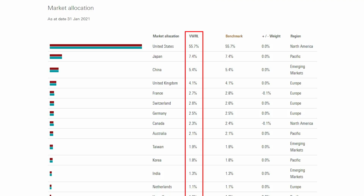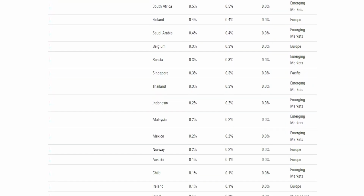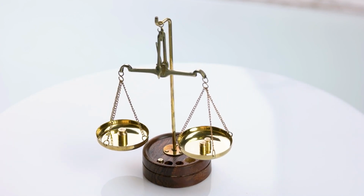It also shows their relative weightings and compares it to the benchmark, which is the FTSE All-World Index that we discussed earlier. As you can see, over 55% of the ETF's holdings are located in the USA, whilst many other countries have a much lower allocation. This is down to the FTSE All-World Index being a market capitalization weighted index. The market capitalization, or market cap, refers to the total value of a company.